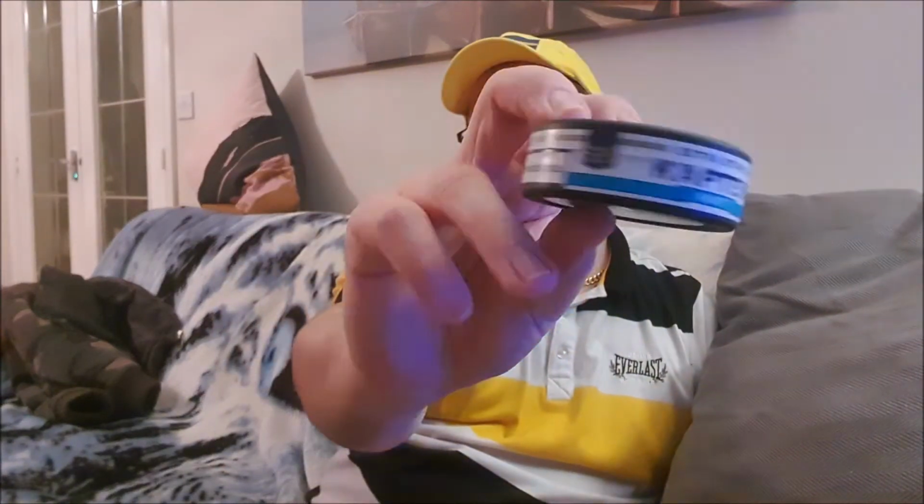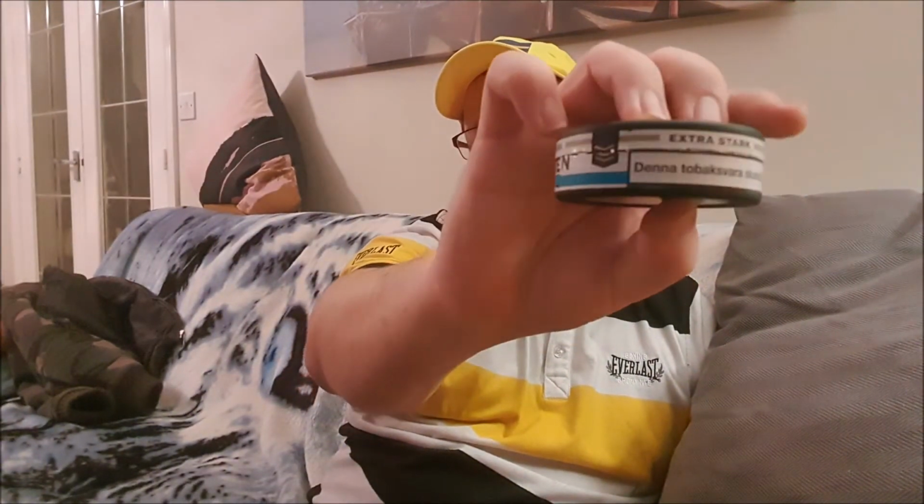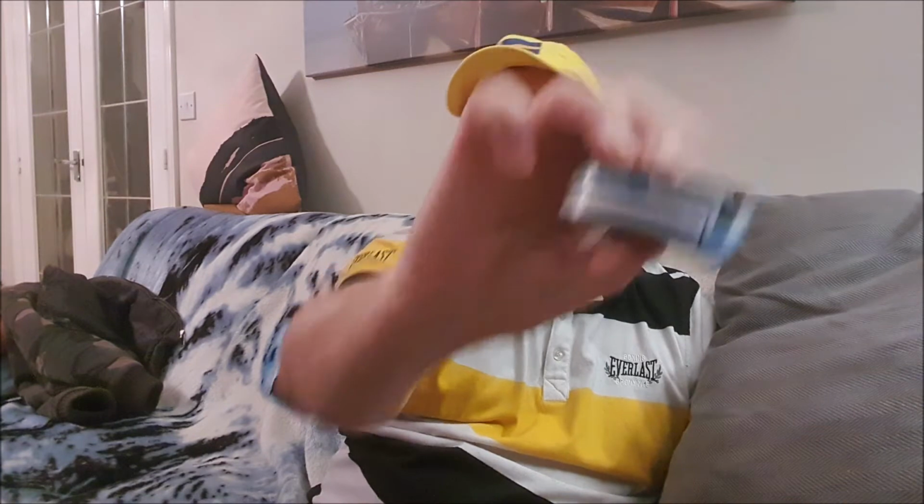It's a nice simple can design. It's a navy blue design. I'll just line the can up properly. There we go. So Kapten Extra Stark white portion. You've got a full-size catch lid, which I actually have portions in. I won't bother showing you those at the moment. It's not very often I use the catch lid.